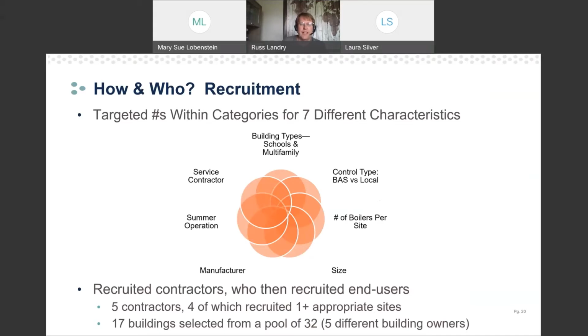The highest priority categories were reached, at least the three highest. However, we did fall slightly short of sites within the specific categories at the third through the fifth priority characteristics. The most notable deviations were that we weren't able to recruit any appropriate buildings with only one boiler, and we were one building short of our target range for two different key boiler makes that are very common in Minnesota. However, overall we came very close to what we were targeting, with the targets met for 15 of the 19 categories within these 7 different characteristics. The final sites included 6 multifamily buildings and 11 schools, and all of these 17 buildings had condensing boilers.